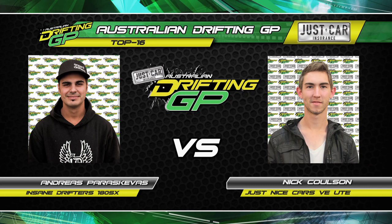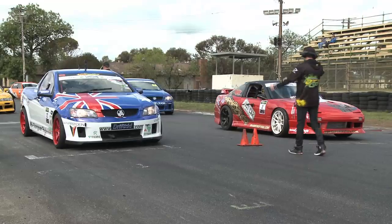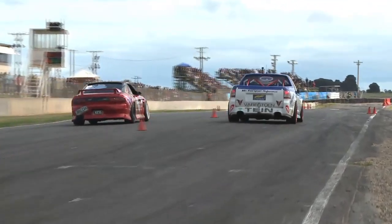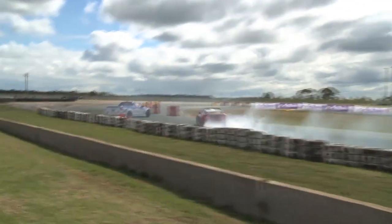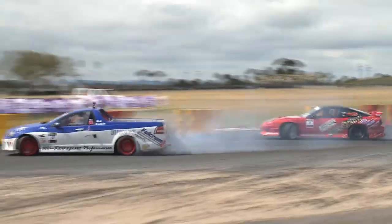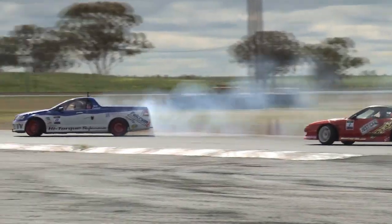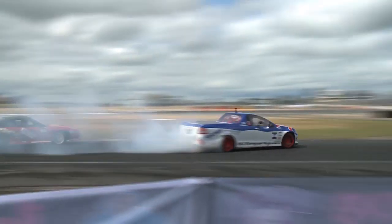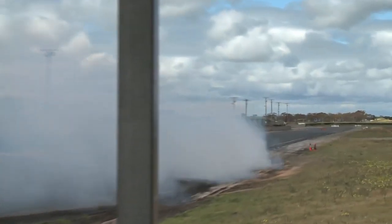Our next pairing now, number 2 in last year's championship, Agus, in the Just Car Insurance 180SX from the Insane Drifters, going up against the Drift Kid, Nick Coulson, who has been super consistent in that Just Nice Cars high torque performance VE Ute. He is the higher qualifier, so he leads full throttle down that straight, throws it in big. Agus, not quite as much angle to begin with, a couple of little corrections and doing everything he can to keep up with that big Commodore Ute, and he is just not able to quite get there. And Nick Coulson will have the advantage on that run.